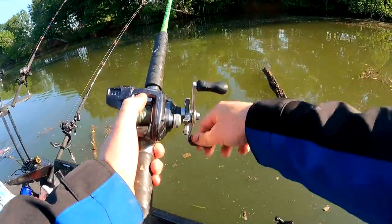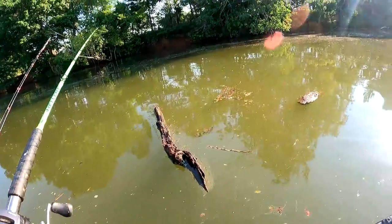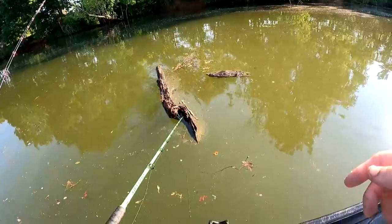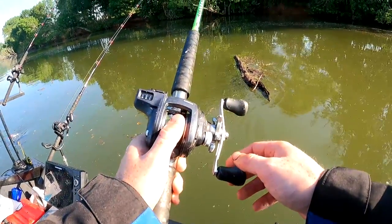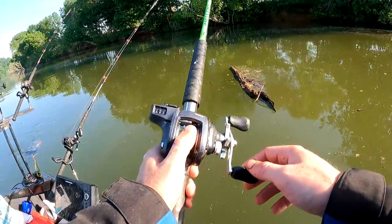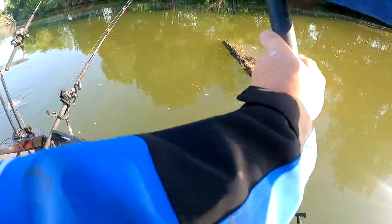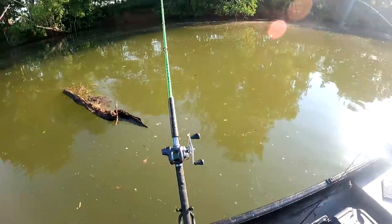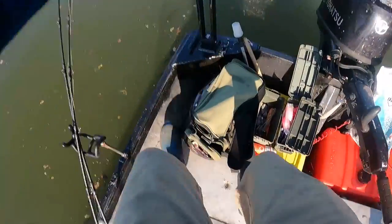Dang. I wonder if I can just let it. And look, we got a log tangling up this line now. Maybe I can get it out of the way. Dang. That's a fish on. I'm just gonna have to leave him there. He ate it and then swam straight back at that dang tree. Right here, fish on, fish on, fish on.